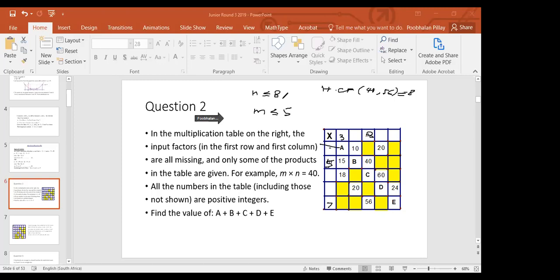Next to the 18, that can be on 6. This one here? The 18, next to it can be on 6. Right, so this is a factor of 18 and is a factor of 60 as well. Right, but the best you can do is you can say it's less than or equal to 6. Well, from 3 times 6 is equal to 18. So it has to be 6.